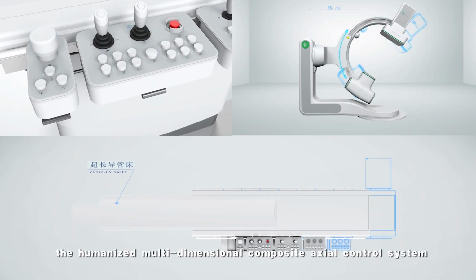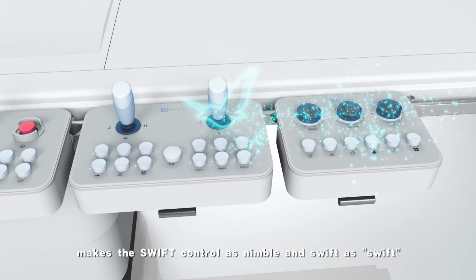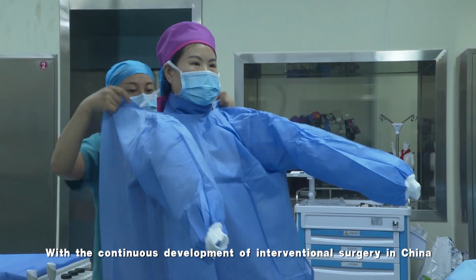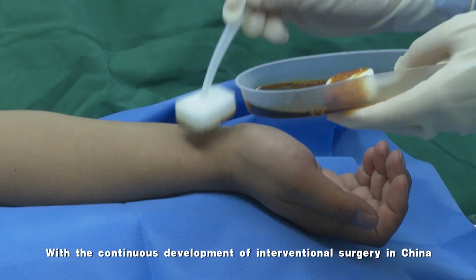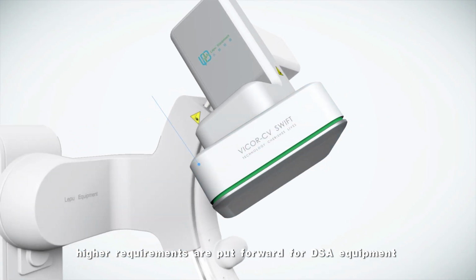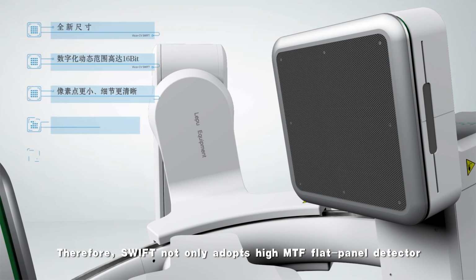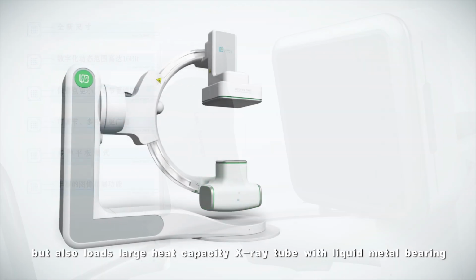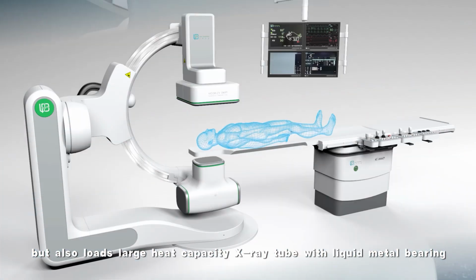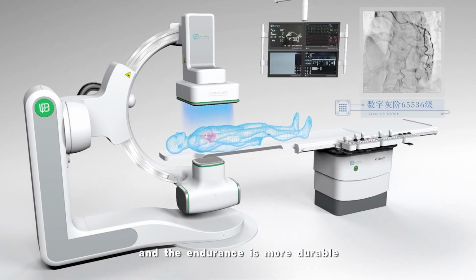At the same time, the humanized multi-dimensional composite axial control system makes the Swift control as nimble and swift as Swift. With the continuous development of interventional surgery in China, higher requirements are put forward for DSA equipment. Therefore, Swift not only adopts high DQE flat panel detector, but also loads large heat capacity X-ray tube with liquid metal bearing. This makes the imaging clear and smooth, and the endurance is more durable.